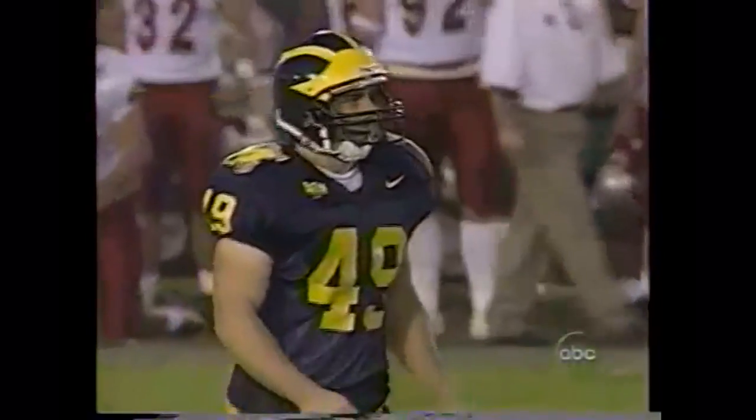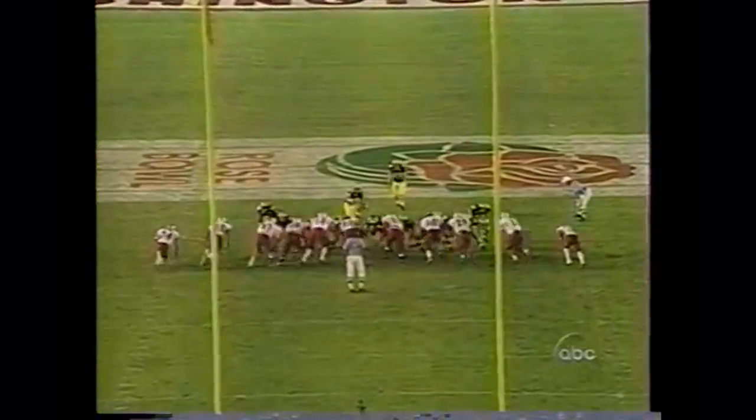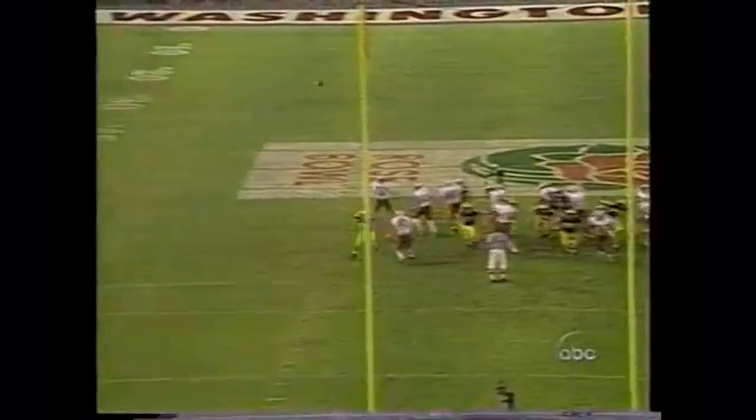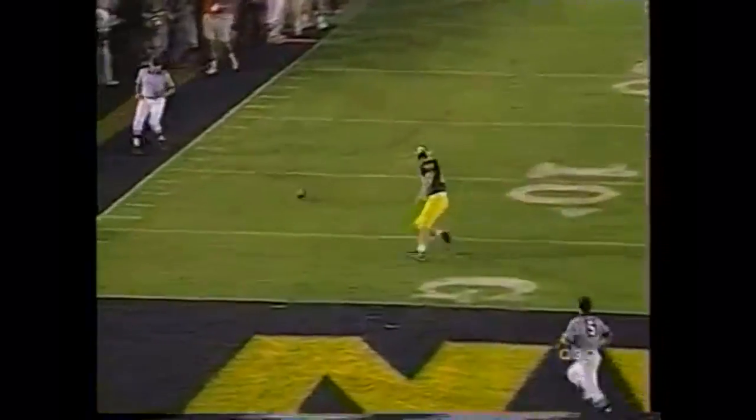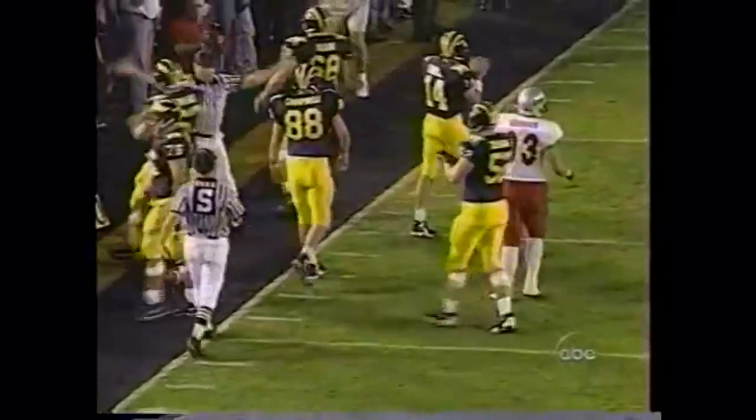Off has a big leg. He may punt this ball. He might do anything. He is going to punt it. And it's rolling around at the 5, rolling toward the sideline. They don't want it to go out of bounds. And it does. And Washington State now will have 29 seconds remaining.